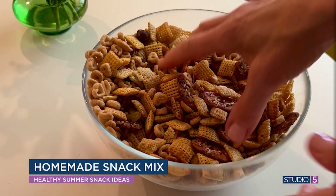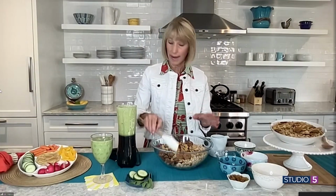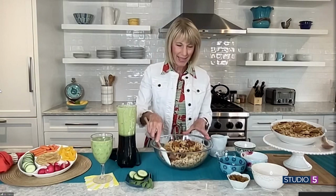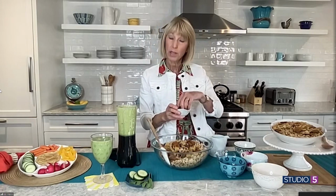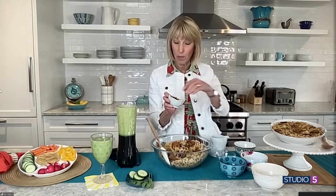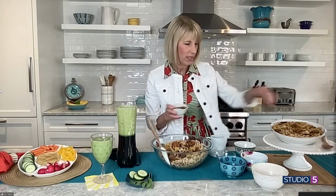Just pop it onto a baking sheet. Place it in the oven at 250, and then every 15 minutes or so, you want to stir it. Takes about an hour. Comes out crispy, delish. And I like to add raisins. People think dried fruit has sugar in it. There is no added sugar. It's naturally sweet. So once the snack mix cools down, you can see right here, I'll go ahead and add those little pops of sweetness with the golden raisins. Any dried fruit would be great. I think dried cranberries would look really nice as well.